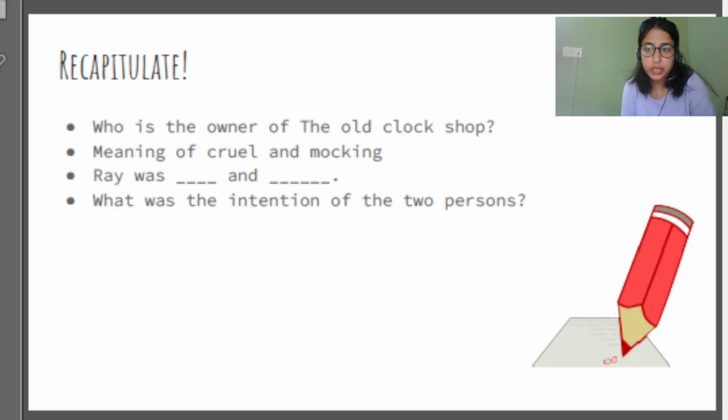So you will be answering these questions to do a quick recap. Who is the owner of the old clock shop? You will be giving your answers in the comment section below, that who according to you was the owner of the old clock shop. Yes, we have seen the owner was deaf, he was old, he was running a shop in Salt Lake City in USA, and there was a thick coat of snow on Christmas Eve, when he was still repairing the clock.